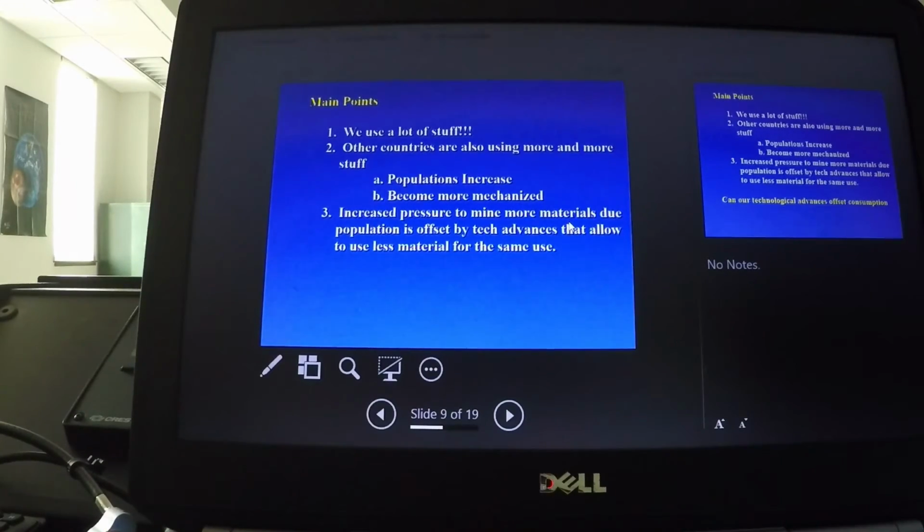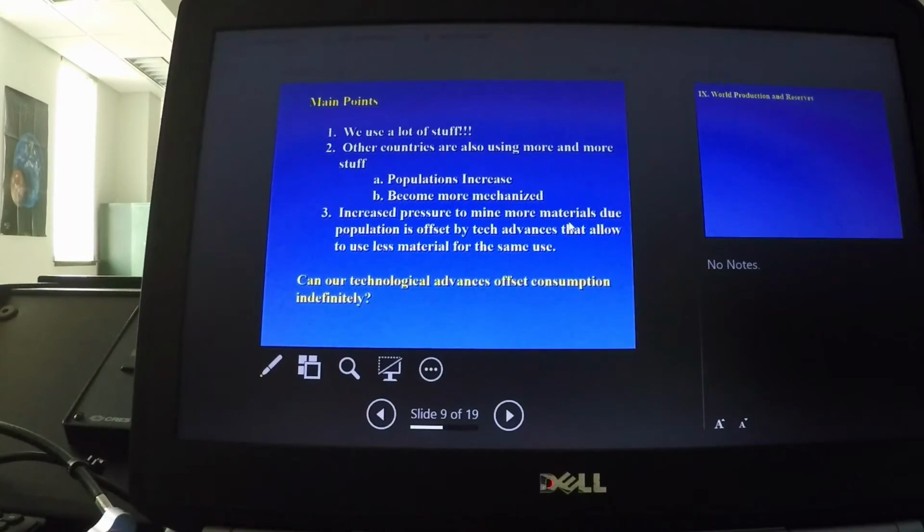If you look at wholesale prices for goods, they've been going down. We're getting better and better at getting stuff out of the ground, and we're getting better and better at using less of it to do what we need it to do. I don't know how long we can continue to stay ahead of it, but so far we're doing a good job. So that's the big question. And that's the question I can't answer for you.